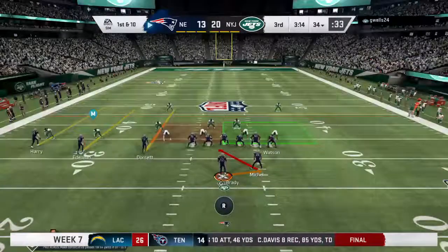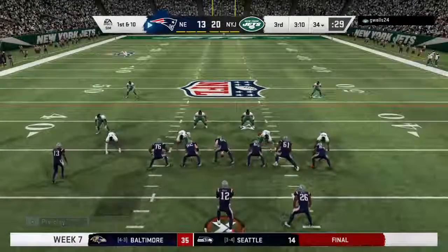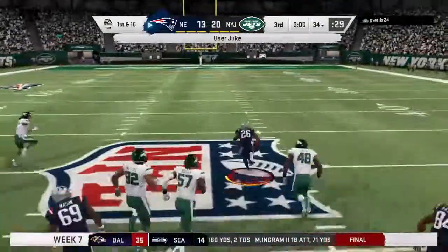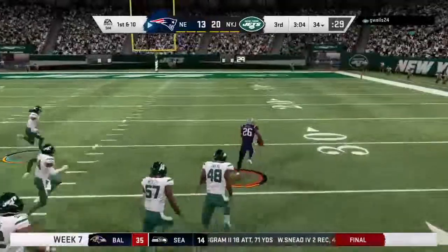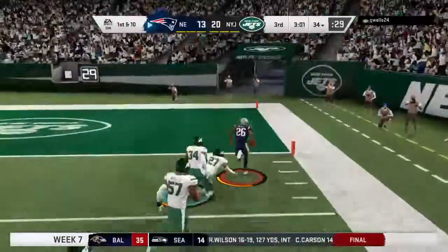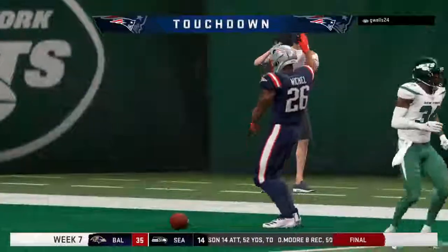And now it's 1st and 10. A big mistake, especially when you factor in the personal foul yardage. Following the penalty, Michel. Oh, what a juke into space. And he's in. Touchdown, Patriots.